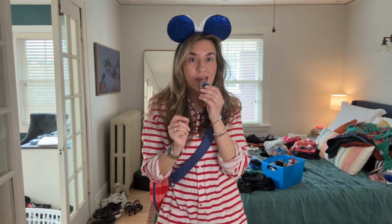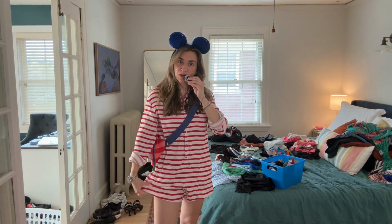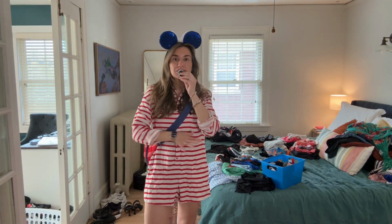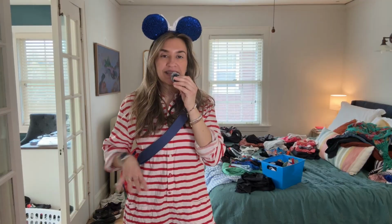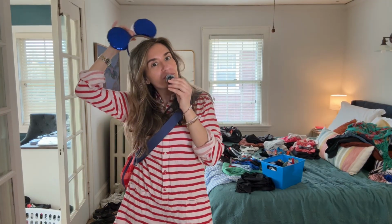Starting off with embarkation day. Okay, so for embarkation day, I've got this really cute little thin romper that I rented from Nuuly. It's red and white striped, really leaning into that nautical theme. And then I've got some blue. Oh, these are very backwards. Hold on.